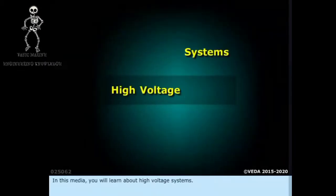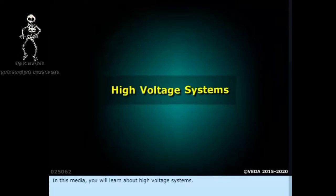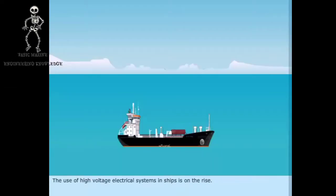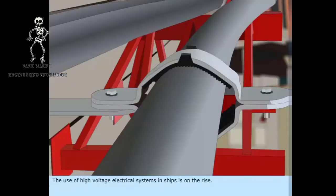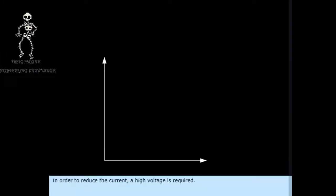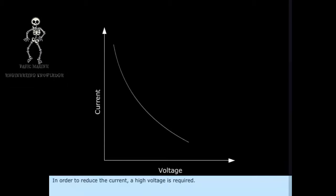In this media, you will learn about high voltage systems. The use of high voltage electrical systems in ships is on the rise. In order to reduce the current, a high voltage is required.